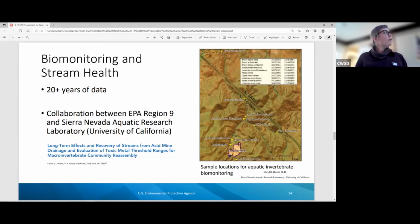So now for a real story of success. For over 20 years, there's been a partnership between EPA and the University of California to conduct biomonitoring along the creeks. On the map on the right, the colors are a little hard to read, but you can see the Leviathan mine at the very bottom, a beige color with a purple outline. And then there are some yellow dots, locations where they've gone back year after year and conducted sampling to see what the stream looks like and what the bugs look like.